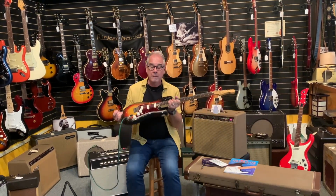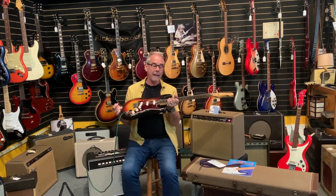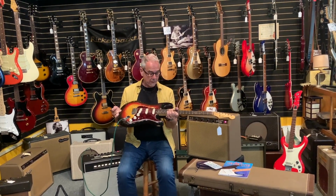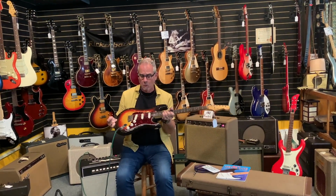The wood was all cured and aged, and the wood is hard to find like that. Older trees, aged correctly, aged not in a kiln as much as air dried and then kiln dried. But Brazilian rosewood boards, there's a lot of reasons why you'd buy a pre-CBS Strat, and old wood and its tone is one of them.